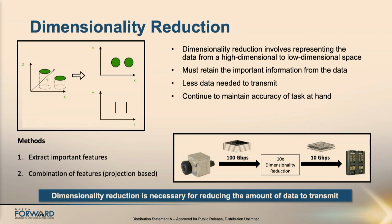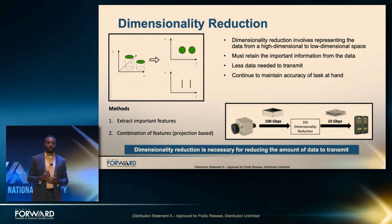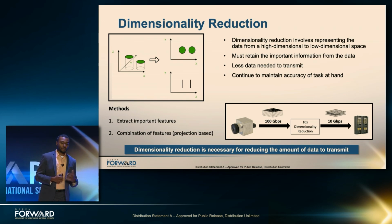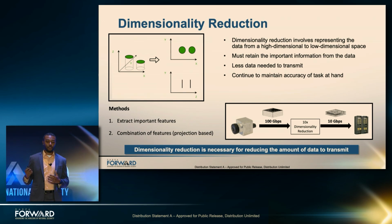So how do we actually reduce the amount of data that needs to be transmitted from the sensor? We can use what's called dimensionality reduction. This is the idea of representing information from a high dimensional space in a low dimensional space. But the key thing is we want to retain the important, salient information. This allows us to transmit less data, only the relevant data, and still maintain state-of-the-art accuracy of the overall task at hand. There are different ways you can do dimensionality reduction. You can extract important features, or you can project these features from high dimensional space to low dimensional space. It's important for reducing the amount of data to transmit and still accomplishing the overall task.